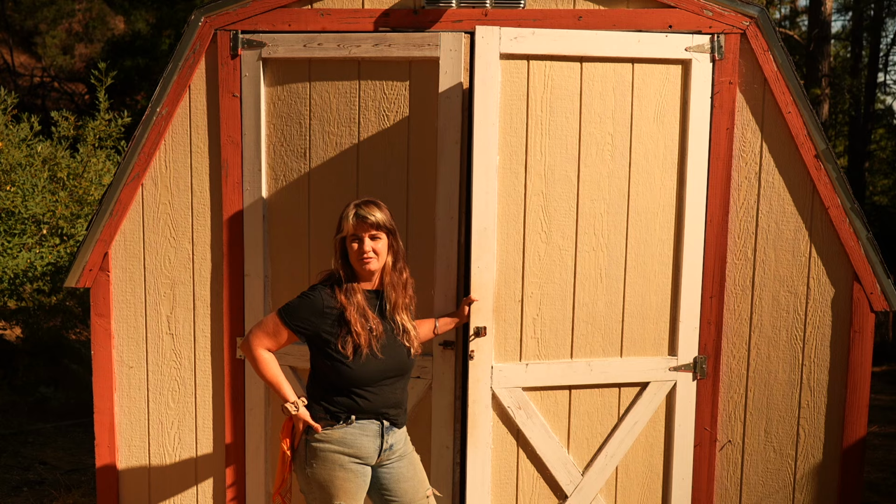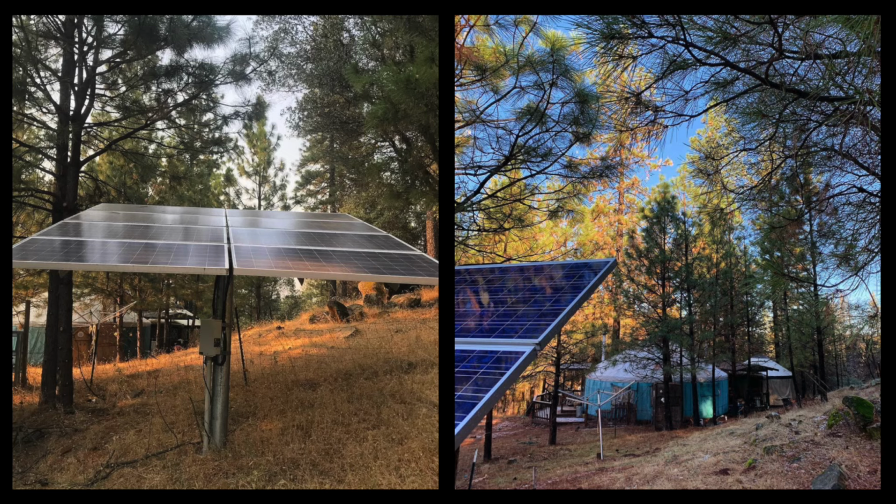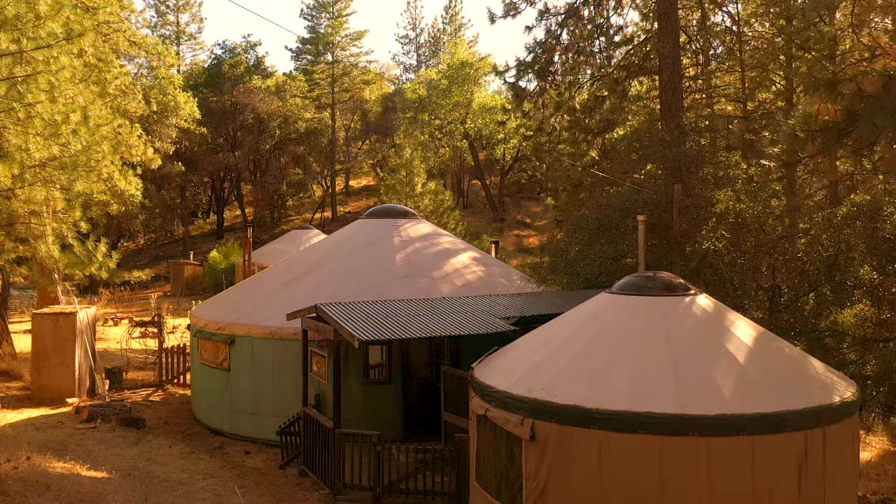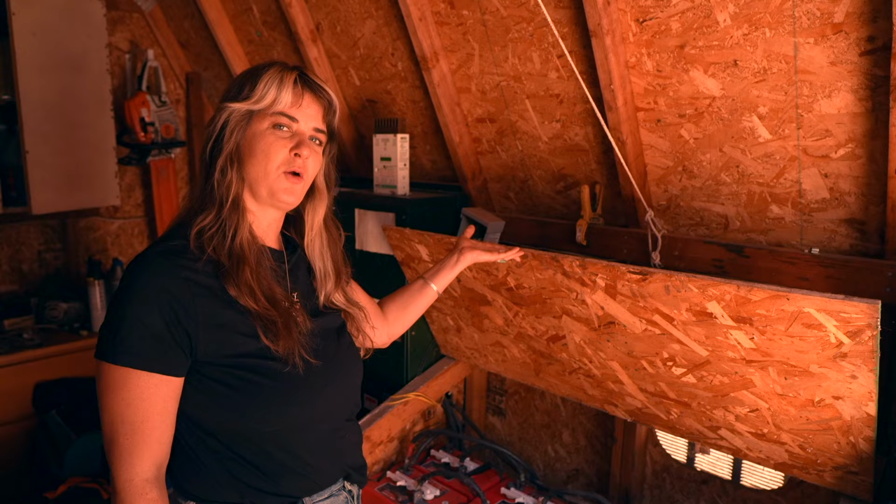In the barn, I've got kind of the brains of the operation. This is 100% off-grid, so I've got solar panels out in the yard to capture the sun. And then inside here is kind of the storage for the batteries and the inverters. I run this whole property on 8 L16 lead acid batteries. I got some new ones not that long ago when I came on the property. They last about 5 years, and they're pretty affordable.